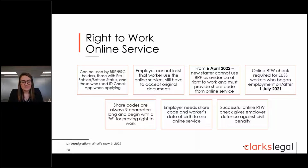With the online service, this can be used by biometric residence permit (BRP) or biometric residence card (BRC) holders, those with pre-settled or settled status under the EU settlement scheme, and those who used the ID check app when they applied. You cannot insist that a worker uses the online service, and you must still accept original documents and conduct manual checks. From the 6th of April, a new starter cannot use a BRP as evidence of their right to work. I will go into this.